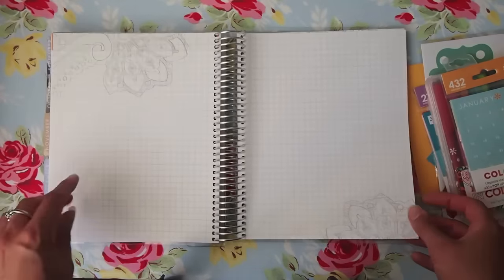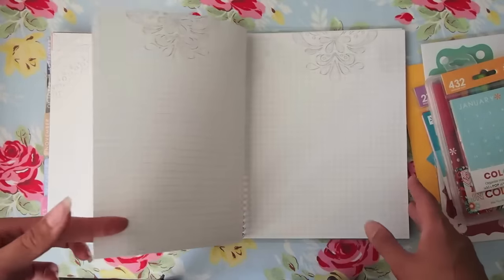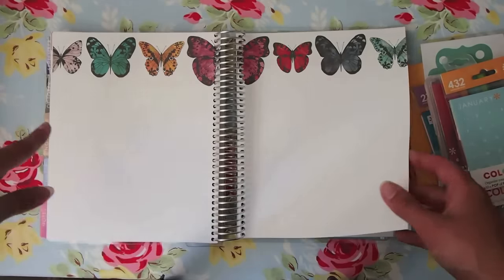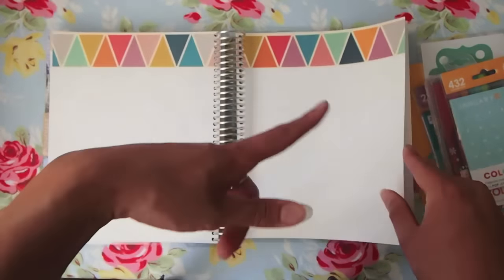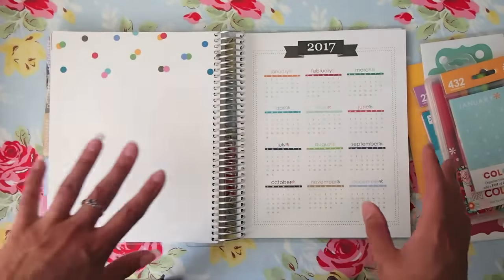I really like the graph paper. I love sketching things on graph paper. If I design a quilt or something, I often use graph paper to do that, so that's useful to have. I'm not so keen on these butterflies, they're not really me, or this. I prefer, like I said, the pared back, not overly decorated approach, because I can do my own decorating.